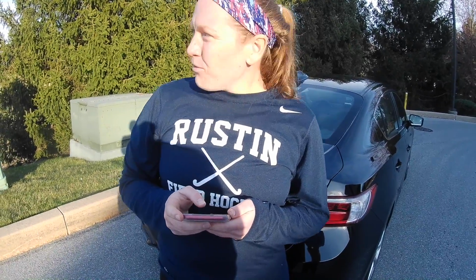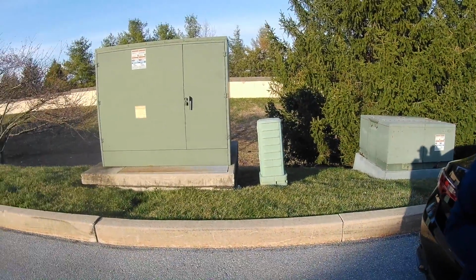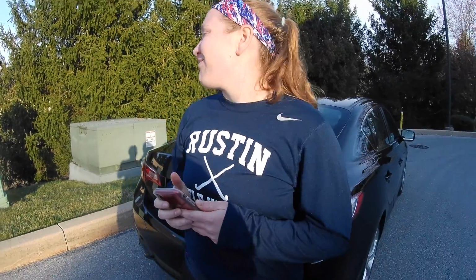This one might be the last of the day. Yep, so this one's called Who Called for an Electrician? So as you can see, there's a big electrical box. There's two there. Two electrical boxes. So there might be a little bit of zebra involved in this one based on the description. So we're pretty close. Hopefully this will be a quick little search and we'll be done.